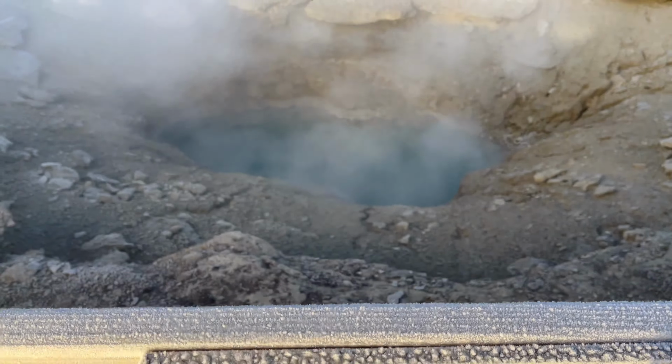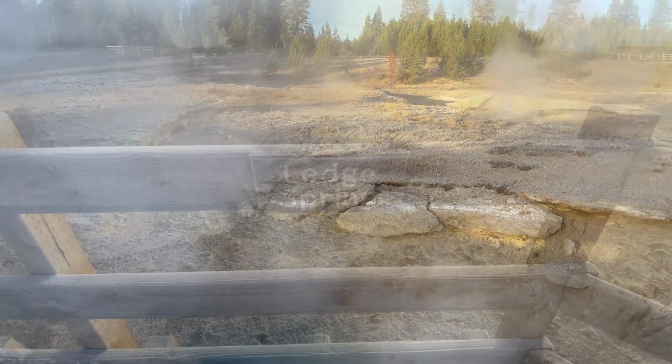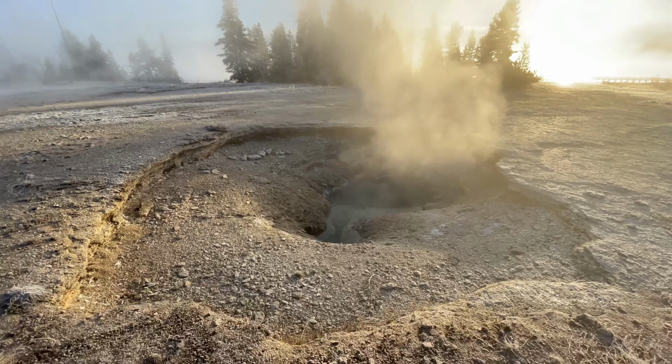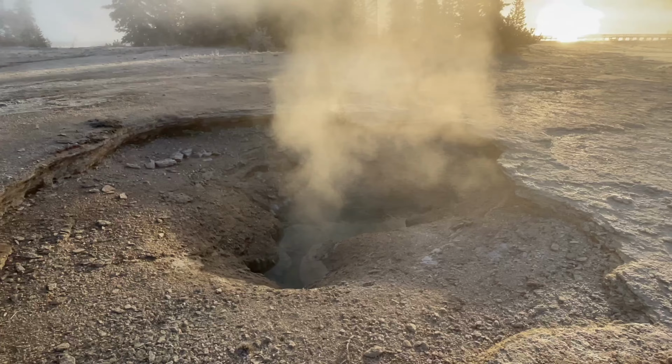Named for their appearance, both the Collapsing Spring and Ledge Spring have erupted here in Yellowstone. In early 2010, both overflowed and receded several times.